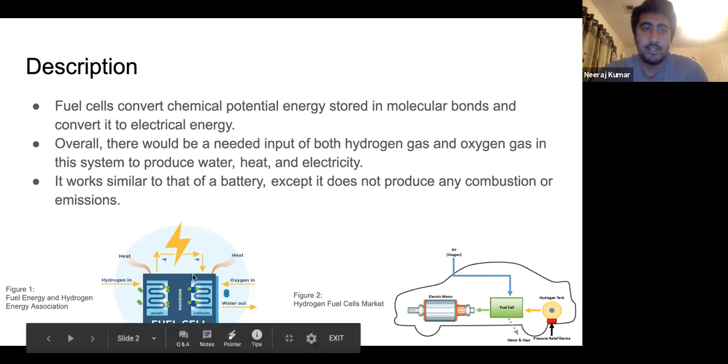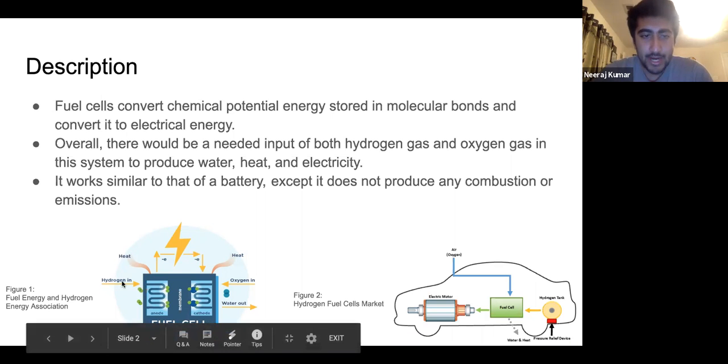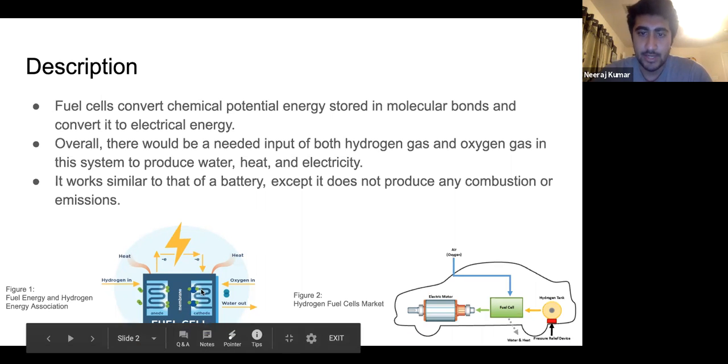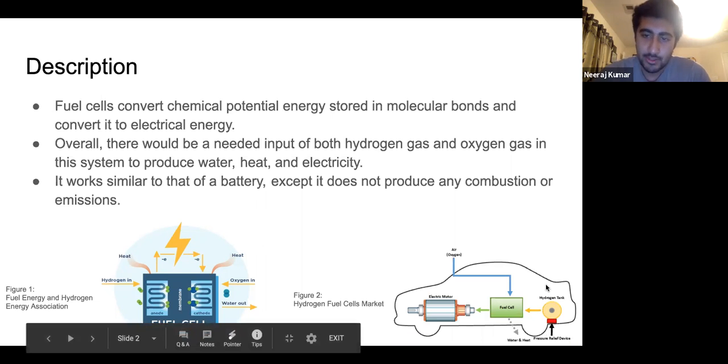They use chemical bonding from certain molecules, and they'll convert that into electrical energy. Since hydrogen gas is so abundant on Earth, it can be utilized in a pretty effective way. In the system, we have both hydrogen and oxygen coming in, and as a result, you're getting heat, electricity, and water coming out. This technology can be used in a lot of different industries, and they're looking at the automotive industry and hydrogen fuel cells in cars.